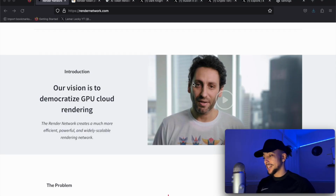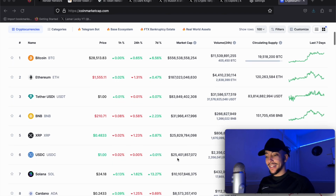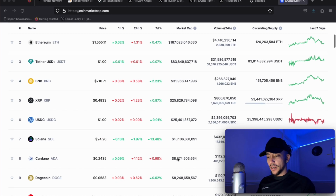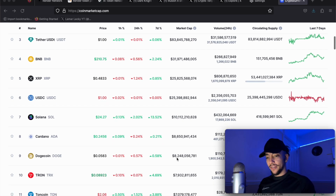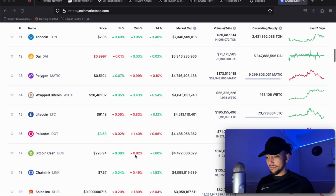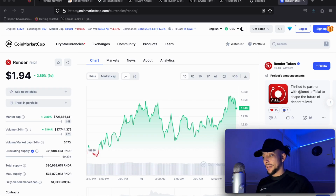If we look at the price today, guys, the general crypto market is pretty much neutral. Not many things are up for the day. If anything, you've got Solana, we're big on Solana, and then everything else is pretty much 0, -1%, something like that. But when we look at Render, 3% up for the day, probably up a little bit more.